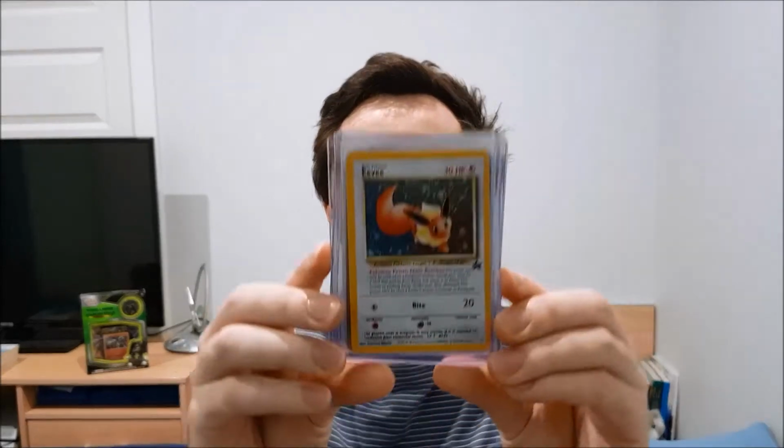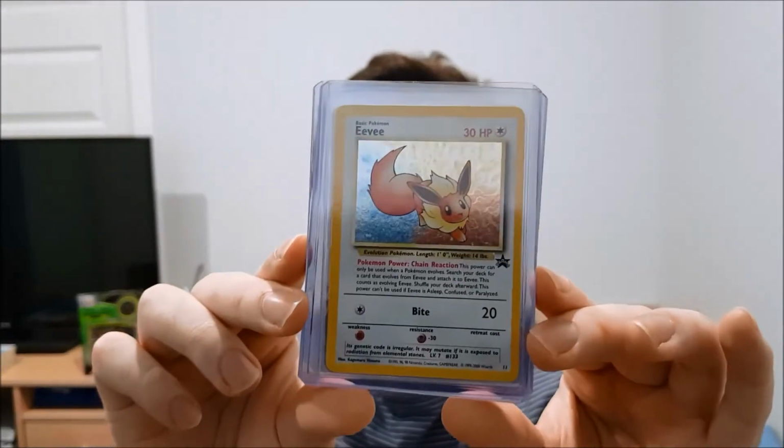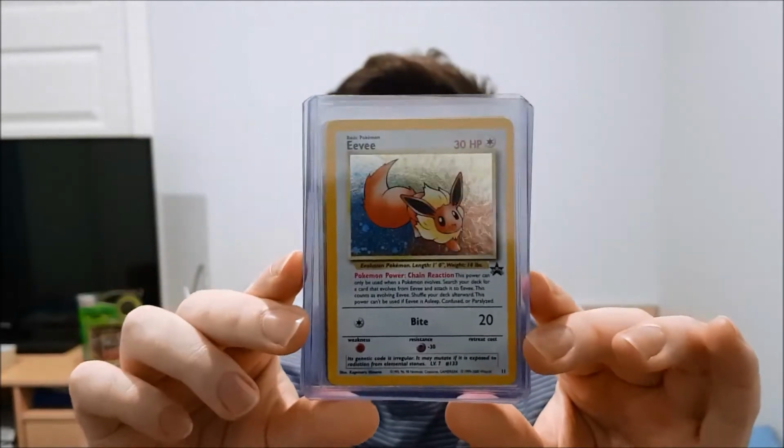So we've got 5 cards in total, but some of them back to back. Eevee Black Star promo, beautiful card. Very nice. Love that Eevee. I love Eevee in general. Very cute. That's a nice one. And on the back, no, that one's by itself.